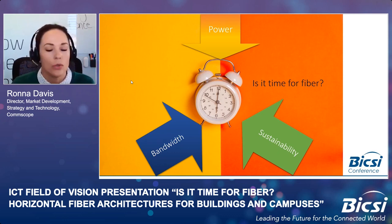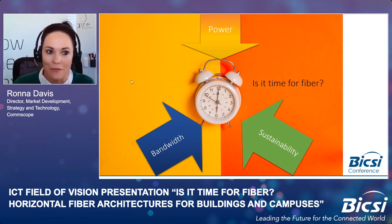And networks are no longer just about bandwidth. The network is responsible for powering many devices in the building. And as the network footprint grows, we must keep sustainability in our sights. What we install needs to last and have a lower embodied and operational carbon impact. So with all of this exciting change happening, we have to ask the question, is it time for fiber?